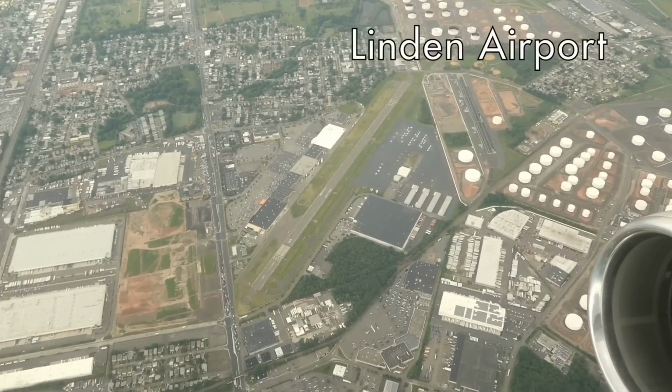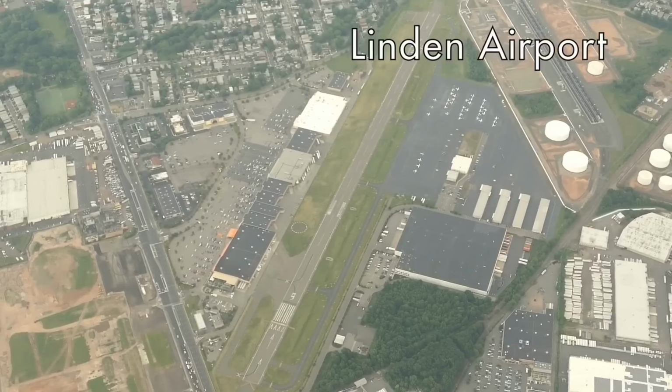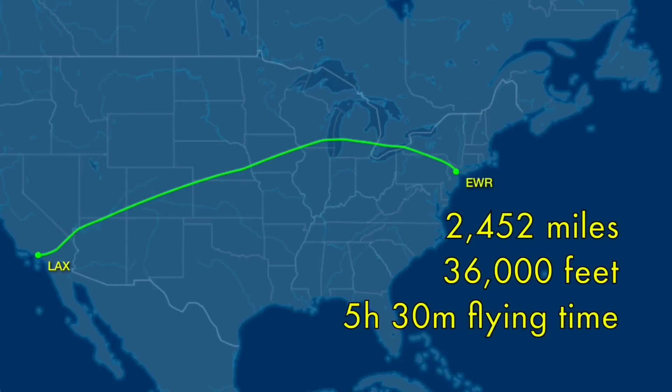The climb out from Newark is spectacular, and now's a good time to look at the route map for today's flight. It's 2,452 miles and we'll be flying at 36,000 feet. The flight will take us 5 hours and 30 minutes today.